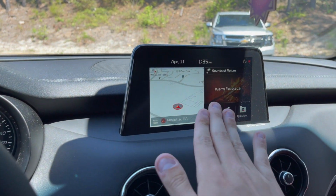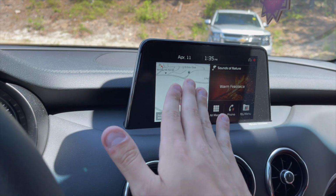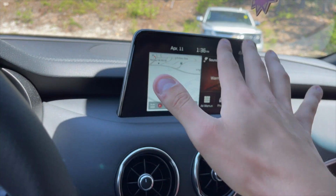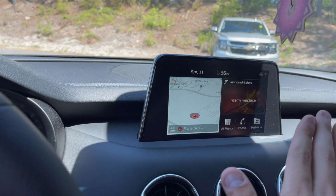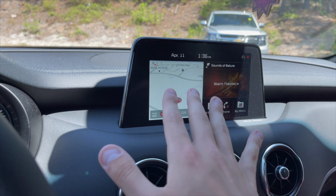This one, you have the 8-inch touchscreen, which I'm not even gonna lie, personally, I prefer this over the bigger 10 1/4 inch screen that I had in the K5. I don't know what it is about this. It just makes me feel happier. So I'm happy with this. Some people are going to see it as a downgrade. I enjoy it.